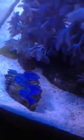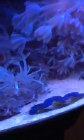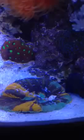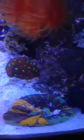Over here, I moved my clam. I tried to put him on a rock, and he keeps pushing himself off. I don't think he likes the rock, so he likes the sand, and I'm just going to keep him there. It's a beautiful clam. I tried to get him higher up, but he seems to be okay over here, so I can't complain. That's actually the bottom part of that frag. It's originally from the Marshall Islands, that frag with the Lantana Monti there. And there's a trip moving around.